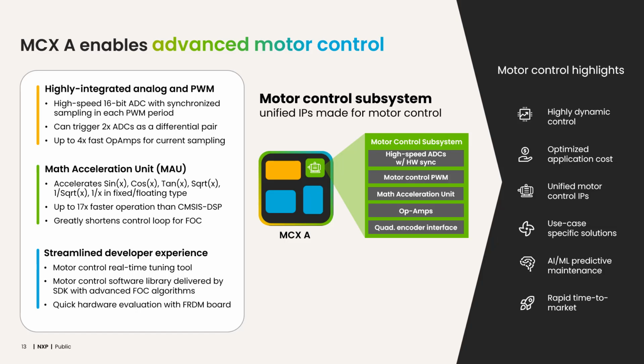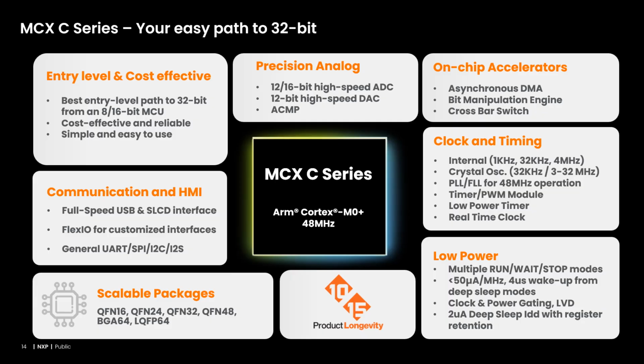And it also has a motor control subsystem. It includes the math acceleration unit within MCXA, so customers could greatly shorten the control loop for FOC. This is empowered by the high-speed, high-resolution ADC, as mentioned above, and also NXP's advanced FOC algorithm delivered within the SDK. So we say that MCXA is very suitable as well to do cost-effective motor control with easy-to-use tools provided by NXP. So now let's turn our attention to MCXC, which is at the entry level of embedded designs.